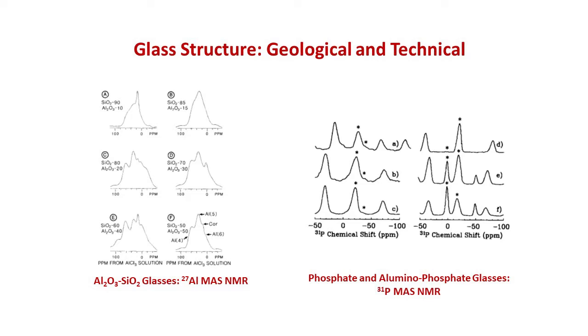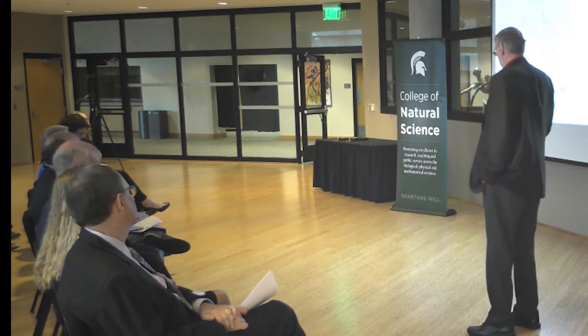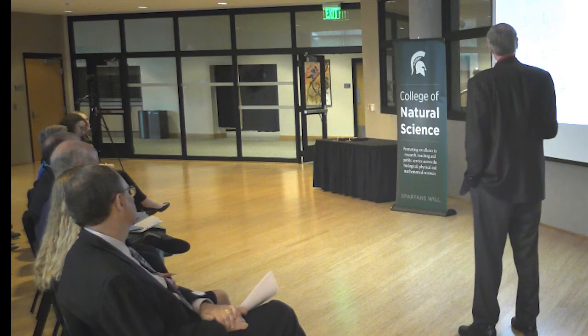And we actually sold this to funding agencies on the basis of understanding glass structure early on. Initially, it was all aluminosilicate glasses related to geochemistry, crystallization of lava and magma, which is what we were working on at the time. But that dragged us off into studying basic glass science. Lots of issues there.